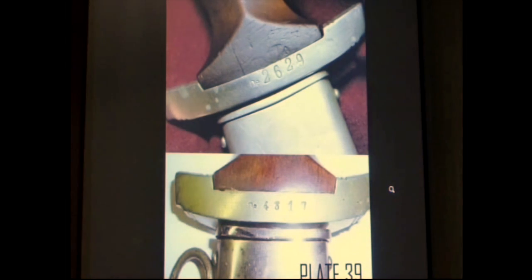Okay, we're going to move to the really rare stuff. This is a dagger that's owned by my good friend Larry Kalazzi. This is the one to get. You cannot find this dagger. I don't care if you look for 30 years. The OE mark. These are two OE marks.